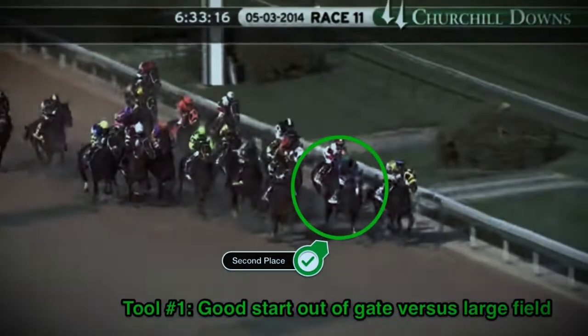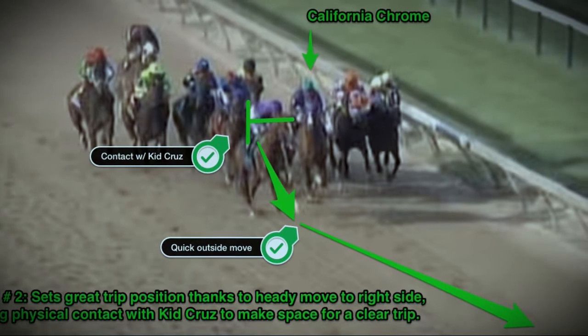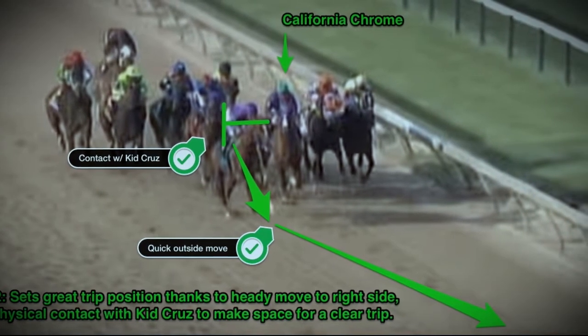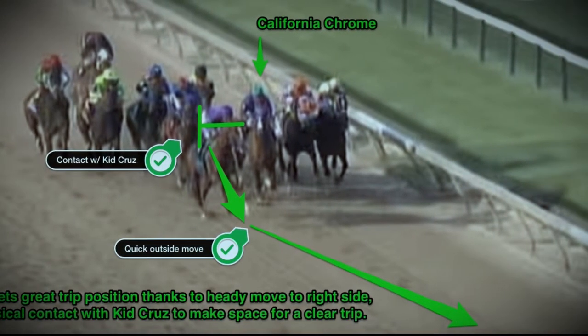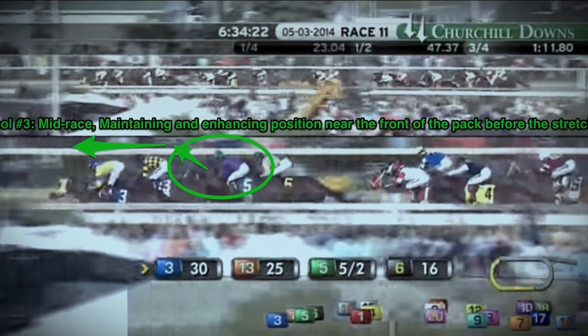Then, at the Preakness, Chrome exhibited the muscle to set himself up for a great trip. As you can see in this graphic and video, Chrome banged his way through a crowded initial field, bouncing Kid Crews along the way, to make space for a clear trip. Chrome will have time on the longer Belmont course to get to his ideal spot heading into the backstretch. Thus, tool number 3 of enhancing mid-race position shouldn't be a problem.